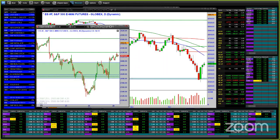Okay. So we have closed the initial part of the void. And so now the next question is, can it clear that area and move up to this, let's even say 2,600 level in the S&P futures? It would be quite impressive, from this low down here that it made.